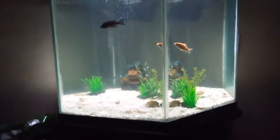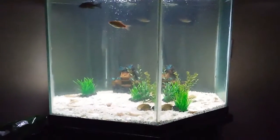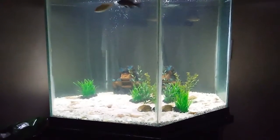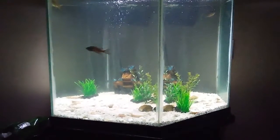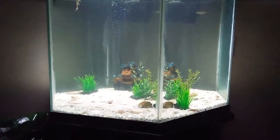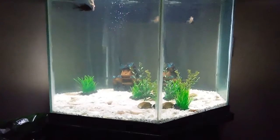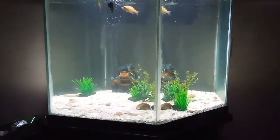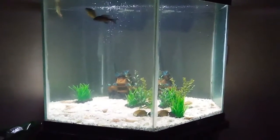Now let's see, one of them goes back down and starts pecking at the bottom. And when they're pecking at the bottom, they are feeding. You heard me? They are eating. So far we don't have any babies so far. But you know, it's just a relaxation.